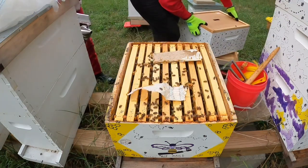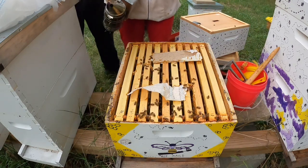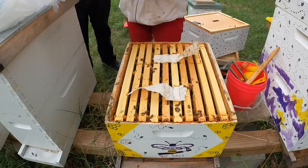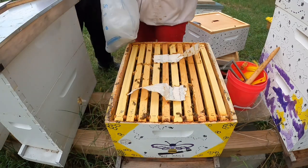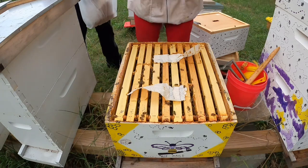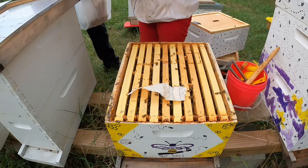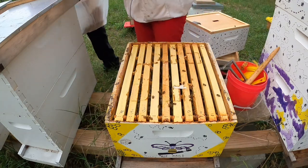All right, we'll have to get one of the mite treatments off the bottom. You smell that? I'm not sure what that smell is. Maybe it's the goldenrod honey. I don't know. Okay, well, if we can't get it out of here, we'll seal it up and try to make it so it doesn't stink on us. Well, they got a nice home, so that's a good sign.